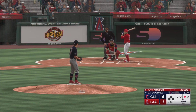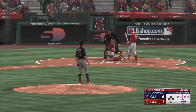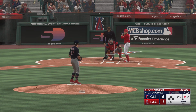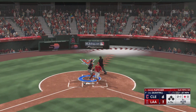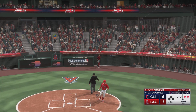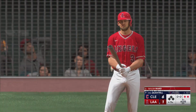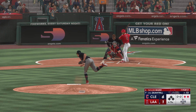Here's David Fletcher. And that's in there for strike one. Popped up, foul territory behind the plate. Zunino hauls it in for the out. 2 down. Taylor Ward, the next to hit for the Angels.